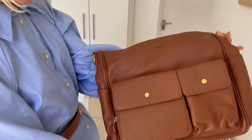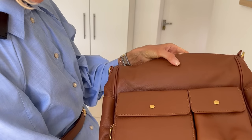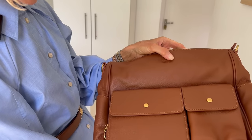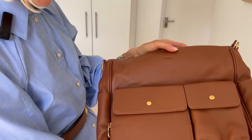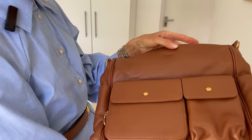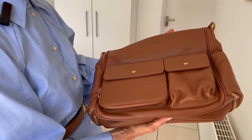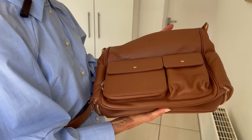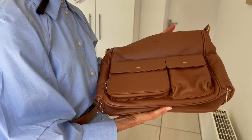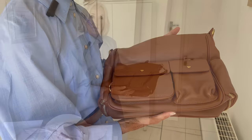Can you see the quiet attention, quiet luxury of how they stamp the company name here, the logo? It's just stamped into leather, so there's nothing here. It's very discreet. You just know it's there. So let me pop the shoulder straps on and I'll come back.